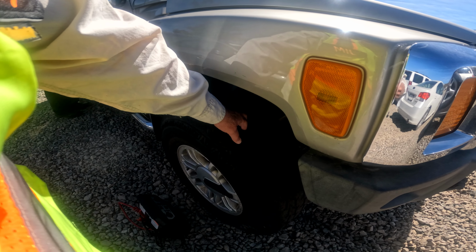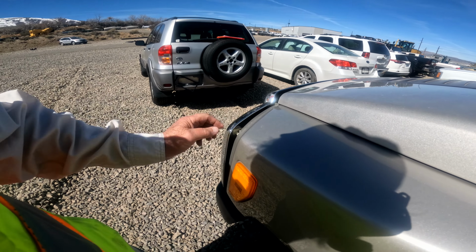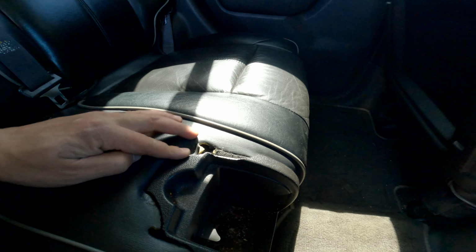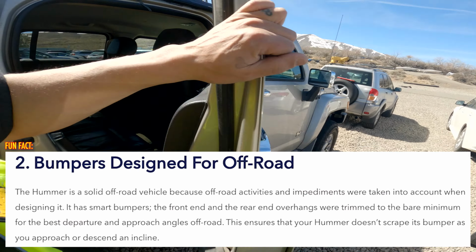Tire still has some wear left, but not much. Issue here, you can see where it's popped out. So probably realign that, pop that back in, no problem. Cut your leg up if you're wearing shorts. She don't look bad.